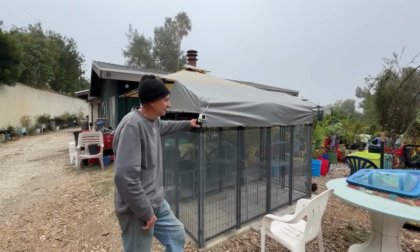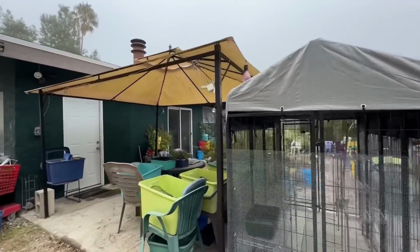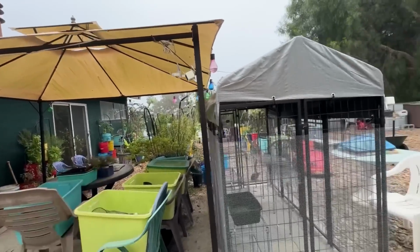No. Oh, there's a hummingbird. Let me see if I can get the hummingbird real quick. He's eating this. I was going to move the hummingbird lunch until I found out. Oh, he just took off. They really do use that.